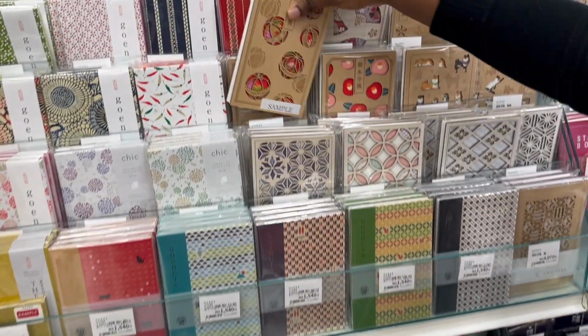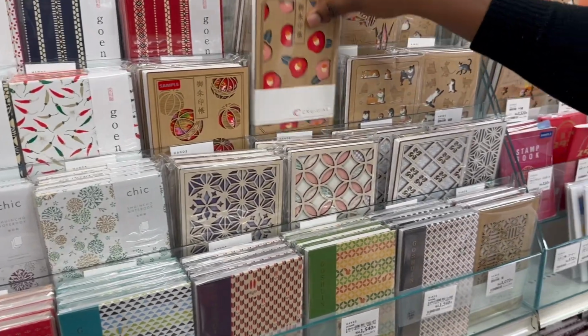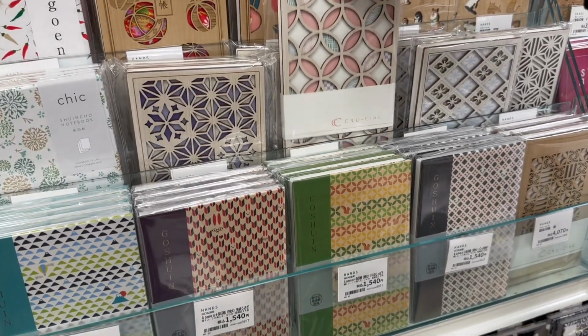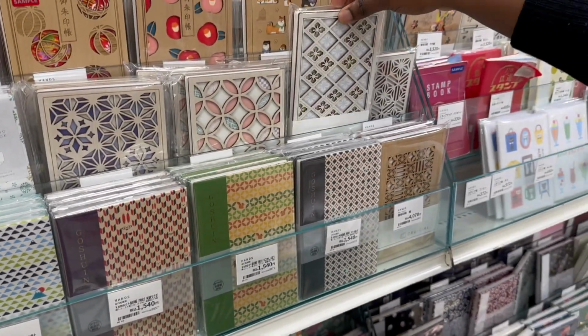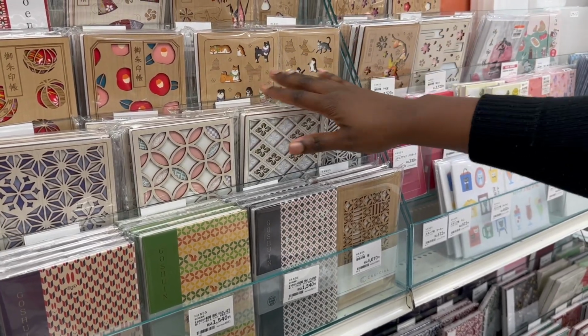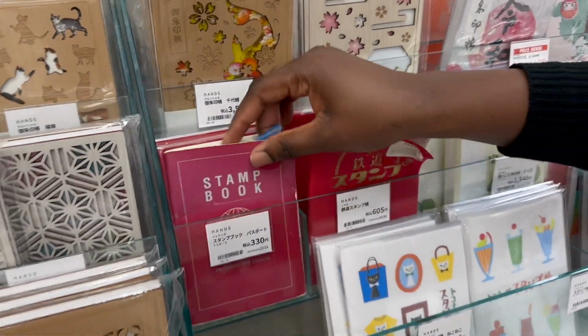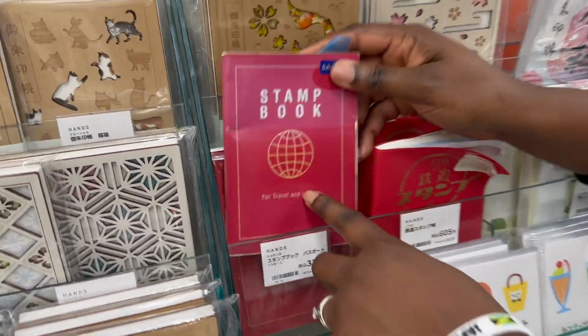It is also a pretty low cost souvenir, because the books usually go for like 300 yen, 330 yen, and then everywhere that you go you can get a really cool stamp that reminds you of that place which you visited within Japan.